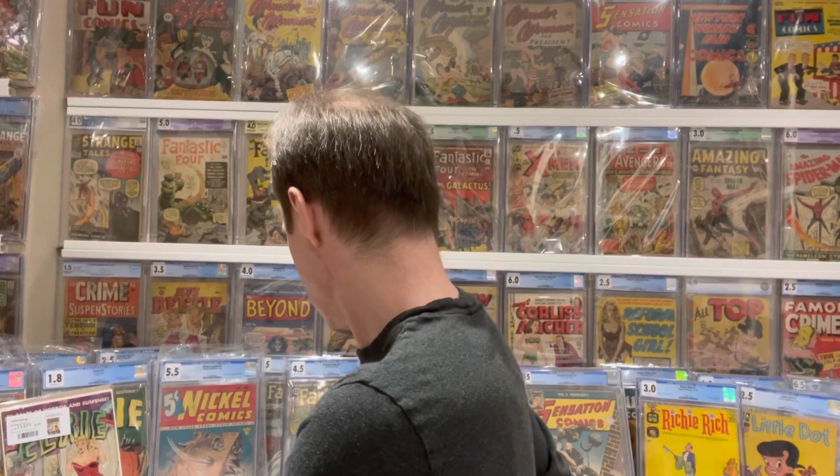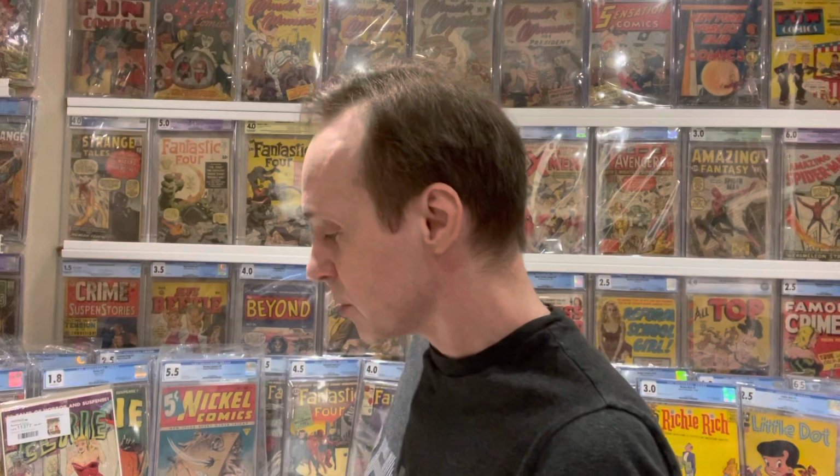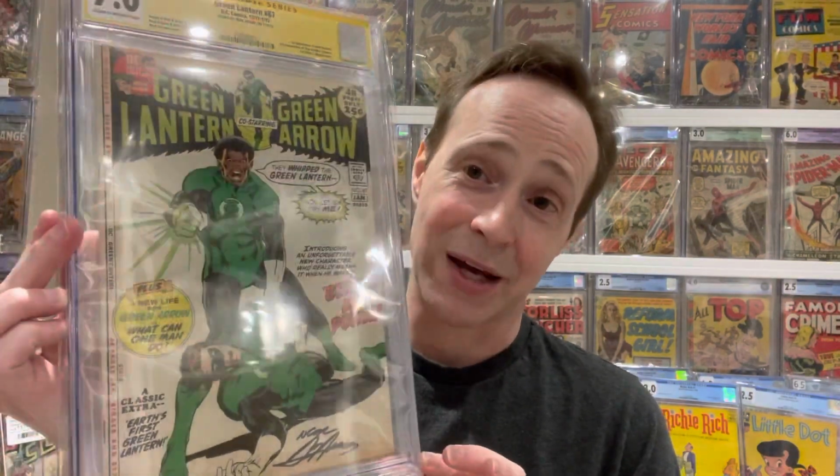So the first, I'm going to grab it. This is sort of an honorable mention for me. It didn't make the list, but it's a cool one for me. This is my signed copy of Green Lantern number 87. It's a good cover, but it's not a great cover. I actually don't like this cover as much as some of the other Neal Adams covers.